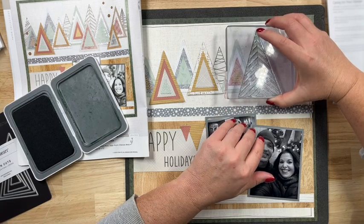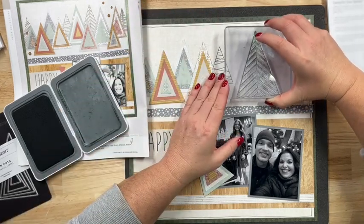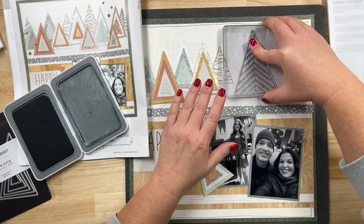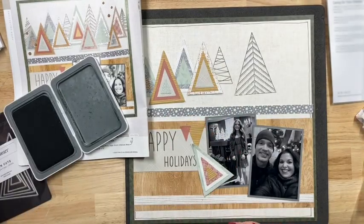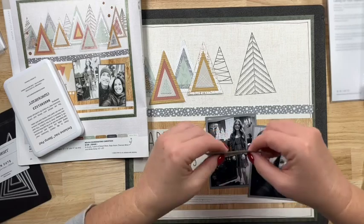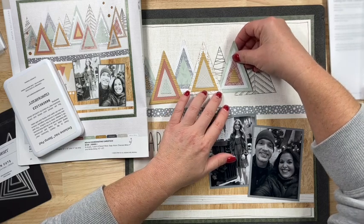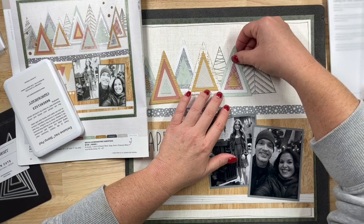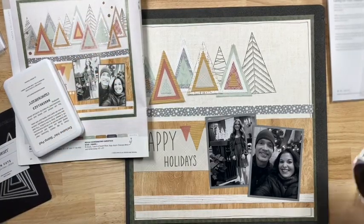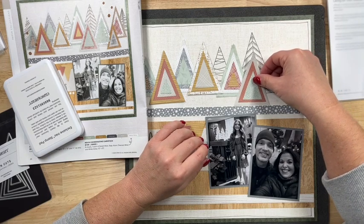All right, so this one, just going to kind of bring this back. We're going to give it a press. So far, so good. Okay, and then we'll add this tree over here. It's going to go behind this one. And then we've got a gray tree. It's going to go down here, kind of over to the side of it.